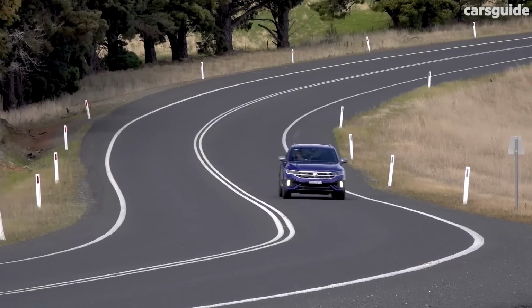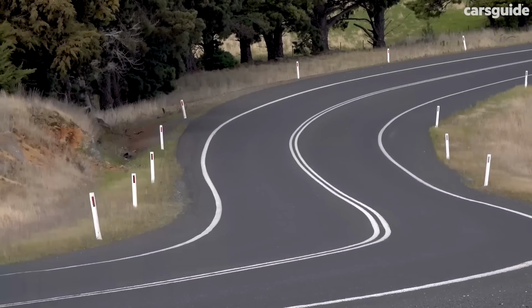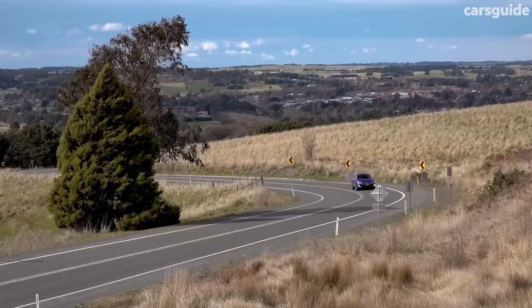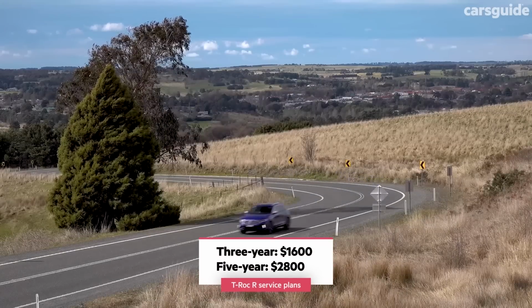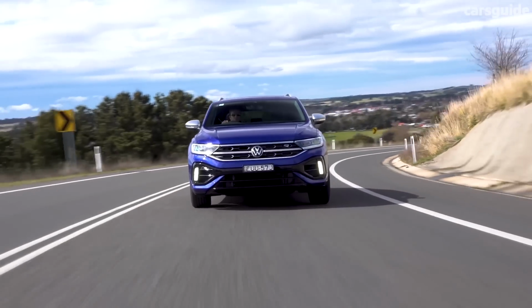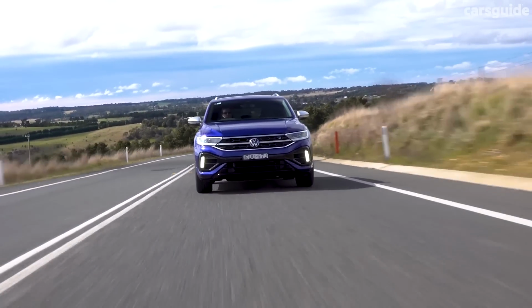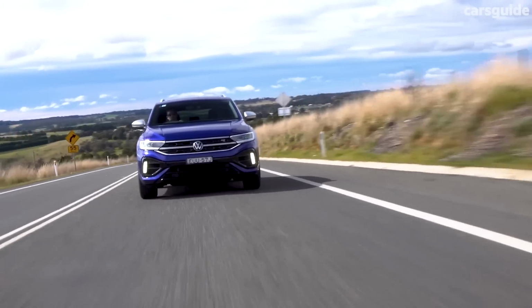Volkswagen stays the course with its 5-year and unlimited kilometre warranty, with a set of matching capped price service programs for the updated T-Roc range. See prices specific to the R variant on your screen now. Programs are a tad expensive, not unexpected for a performance car like this, and it's also notable that VW's warranty doesn't specifically cover track use like its Kona N rival.